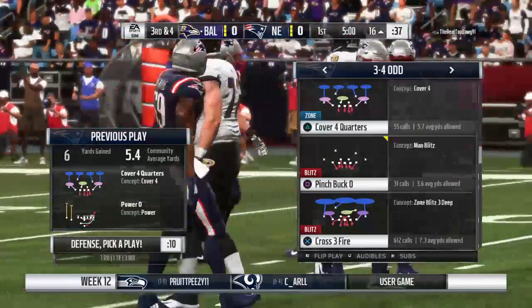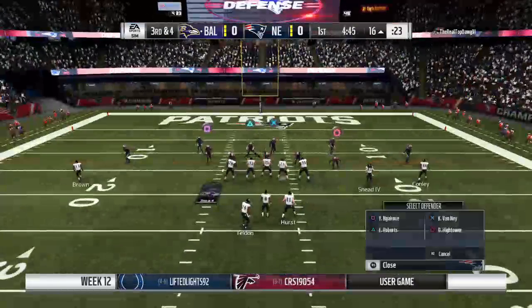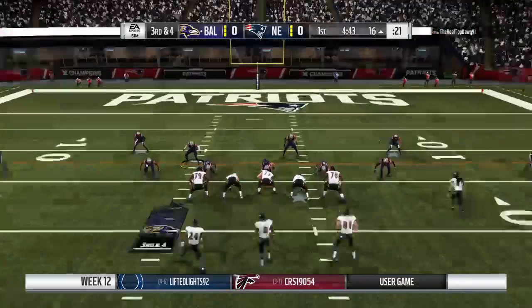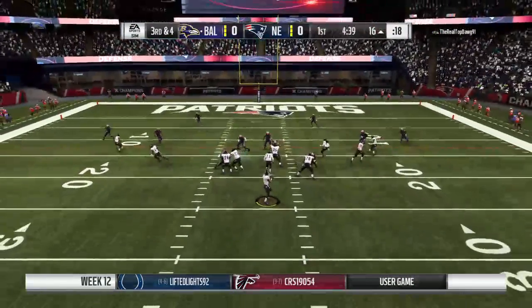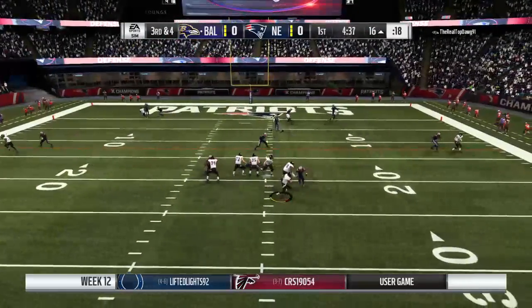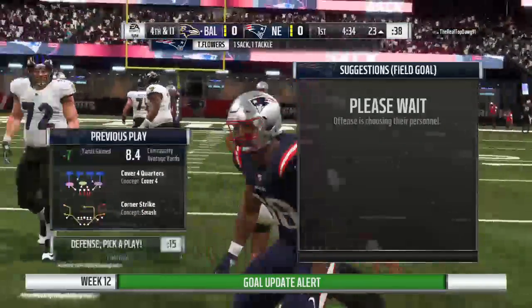A quick burst there, and he nicely bit off a pretty decent gain. Lucky 56. Lucky 56. From the gun on 3rd down, Jackson. And he's going to go down. He's sacked back at the 24.